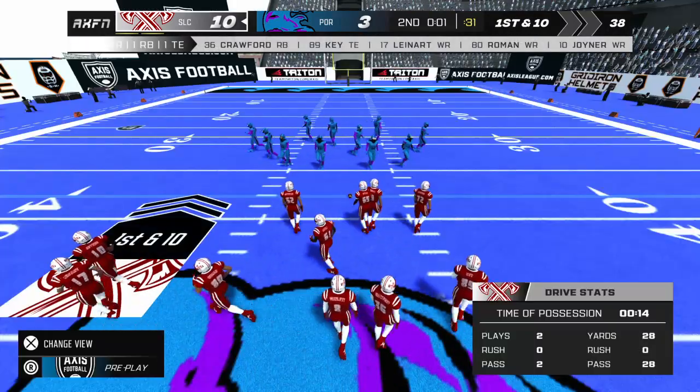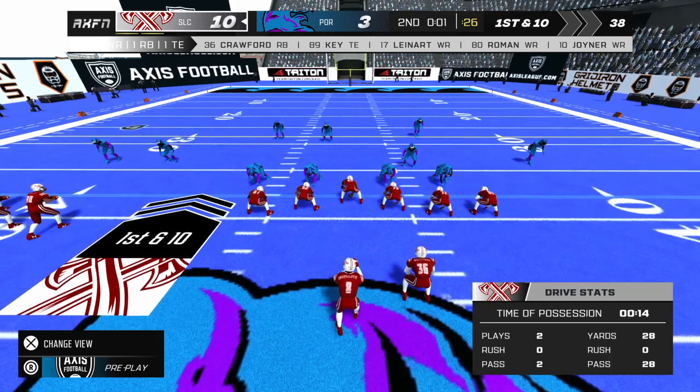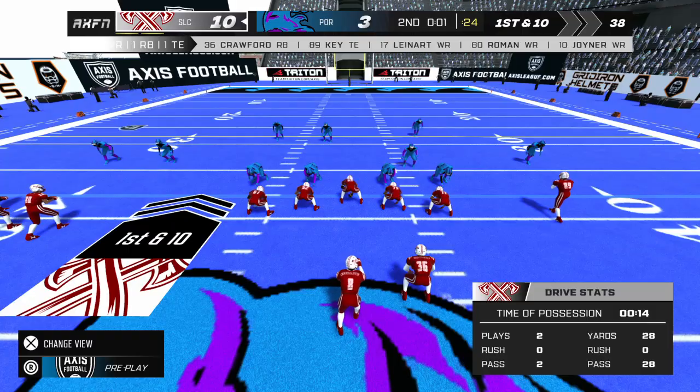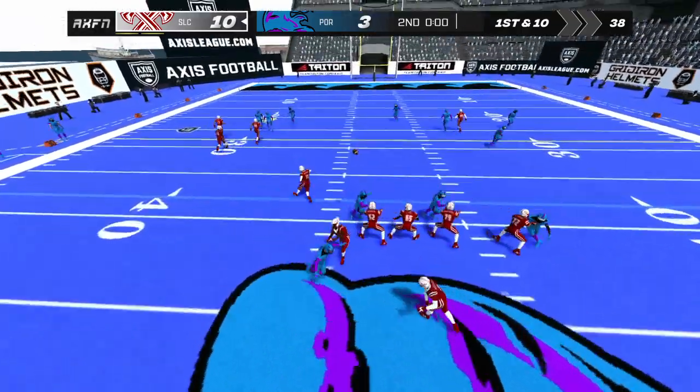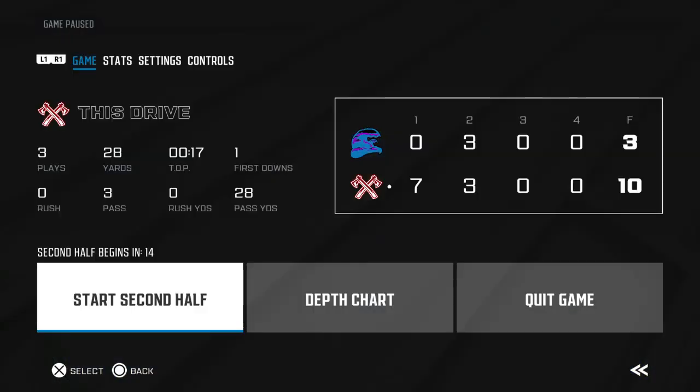Let's see what they do on first down. Go. Number 8 drops back. The ball falls to the ground. Incomplete. The second quarter comes to a close. The away team leading 10-3.